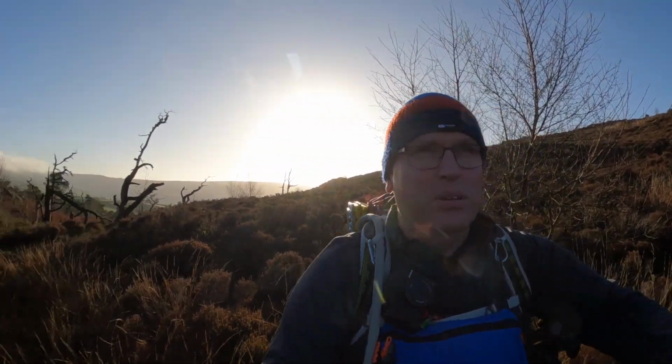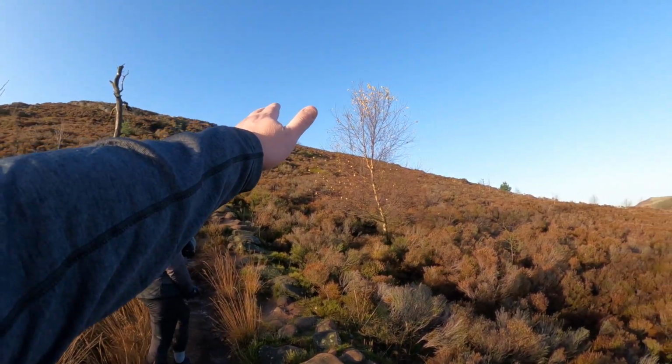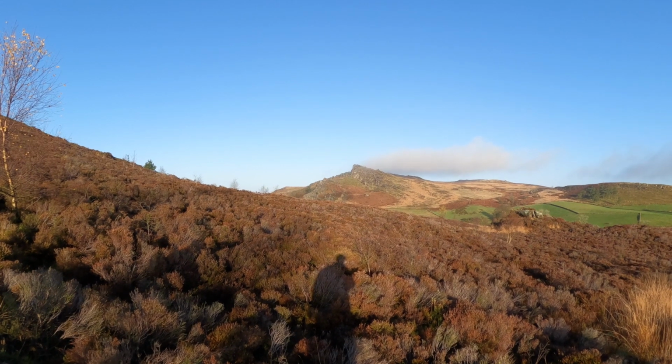Okay, so we're now going to continue on, can't really tell on the camera, but quite up and over onto Hen Cloud, and then all the way down into the little valley, and then up onto the main ridge and going on forward to the Trig point.